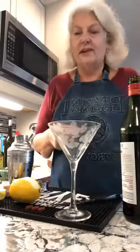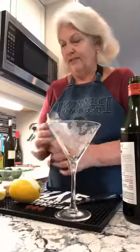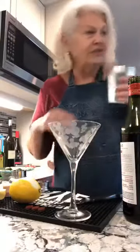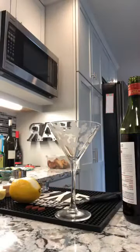Okay, so there goes the Martinez. Next one up, the one that everyone likes and is probably waiting for, which is the White Cosmopolitan. I have to just dump this out and get some fresh ice. So my Cosmopolitan does not taste funny.